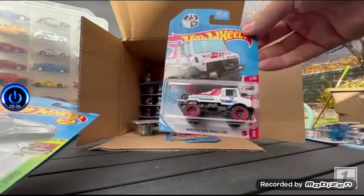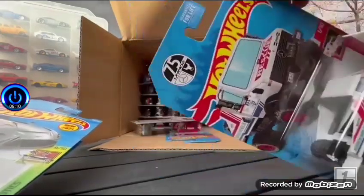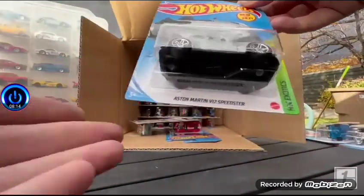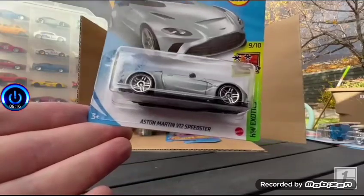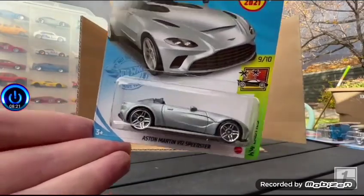There's the Mercedes-Benz Unimog 1300 in a search and rescue deco. Ooh. Unimog anniversary. That's kind of cool. Highlight for there. How about this one? Another new model. One of the last new models of the year. Aston Martin V12 Speedster. Ooh. In silver.